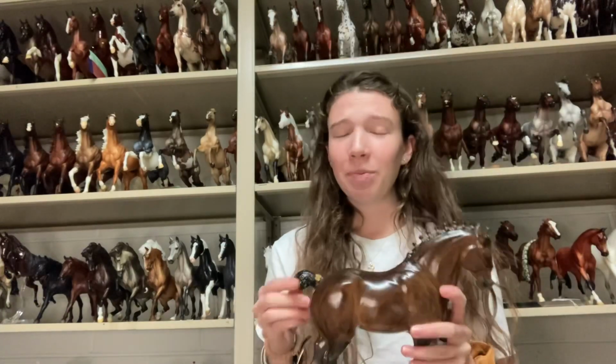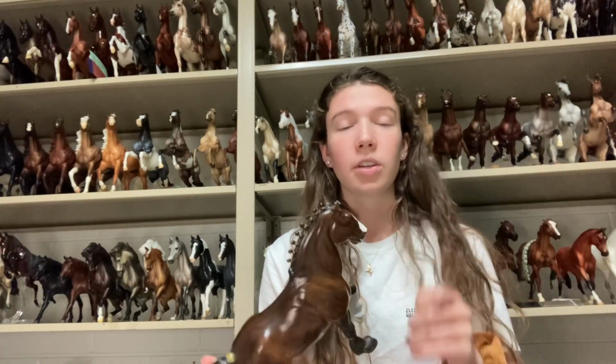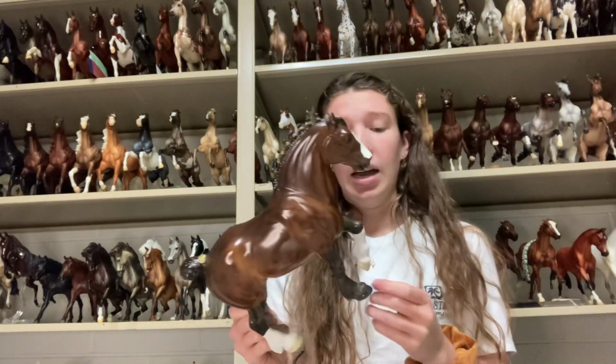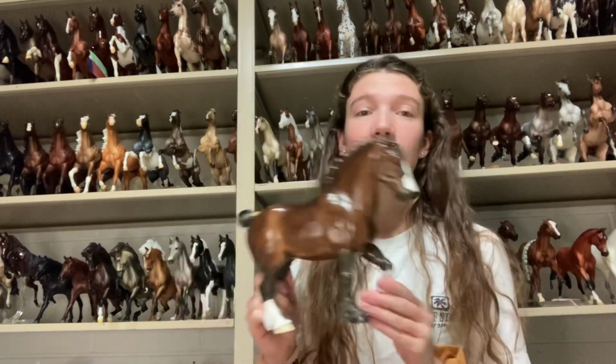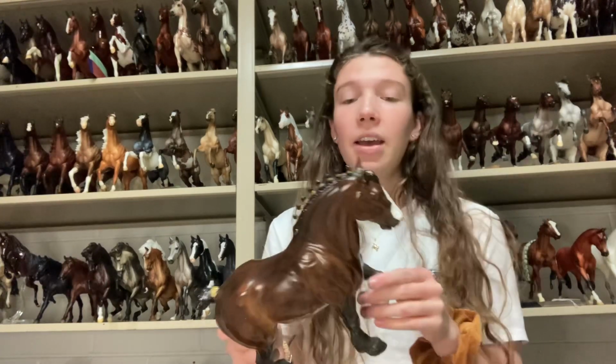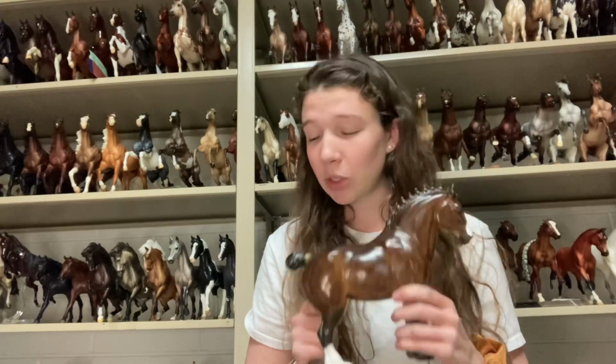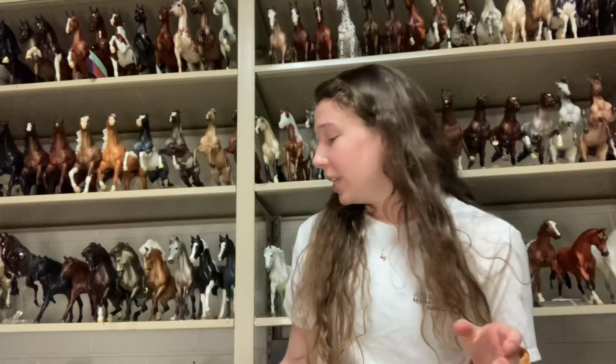He is, I believe, my second custom. My first custom I gave to a friend who is no longer in the hobby, and I don't know where that model is. So he's my oldest custom that we still have, and he is just very well loved. But we do have cool things in store for him, so stay tuned. We've got lots of fun stuff coming.